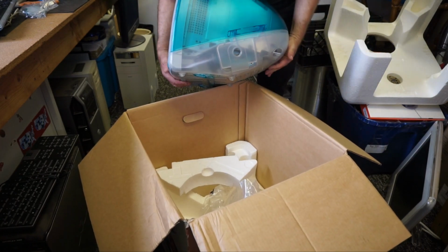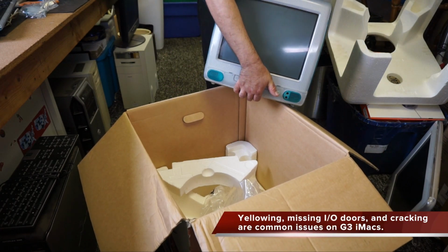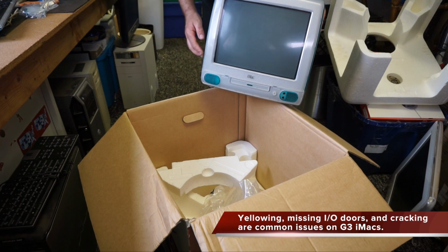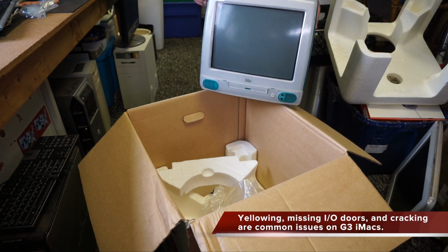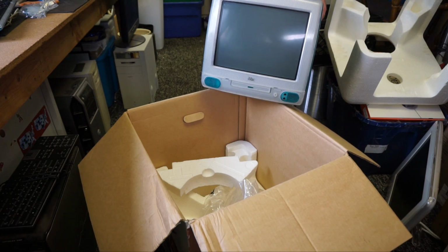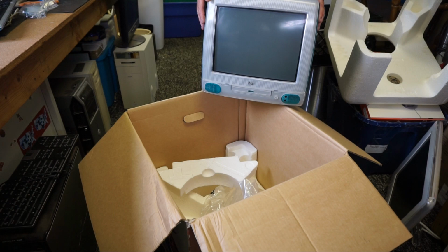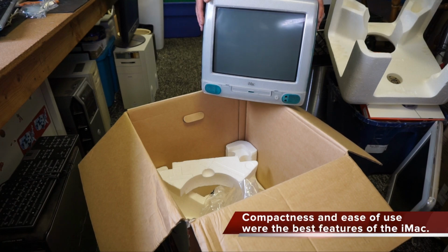The I/O port cover's there. None of the plastic's cracked. Not even the plastic inside here is cracked or even yellow. There's a couple little marks on it, nothing that Windex can't get off. You know, it's quite nice looking. So that's it. I mean, there's not really much to unboxing an iMac. That's pretty much the extent of it.